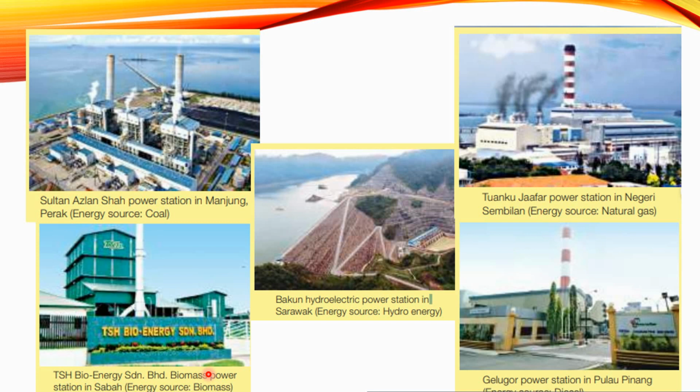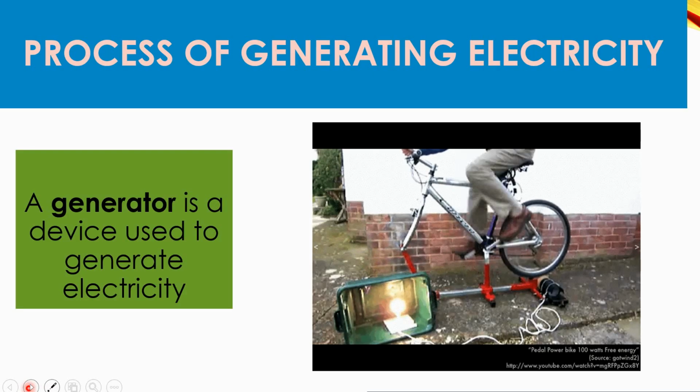Okay, so macam mana setiap power station tu menghasilkan electricity, menjana, kita guna perkataan menjana or generate. How do the power stations generate electricity? Okay, so the fundamental device in a power station is called a generator. A generator is a device that is used to generate electricity. Ini mesti ada untuk menghasilkan electricity.